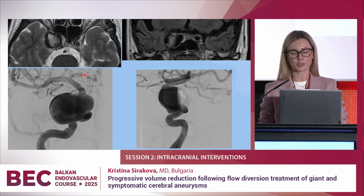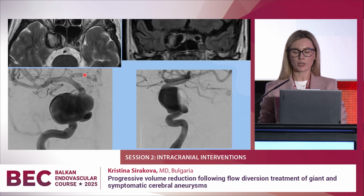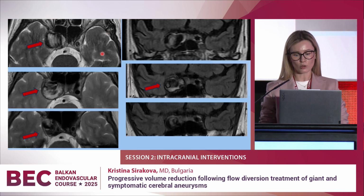The third case is a right ACA aneurysm treated by endovascular means via flow diverter stent. So you can see the dynamics of volume loss that we have confirmed to slowly regress over the course of 6, 12, and 22 months, a dogma that we have questioned over the years.